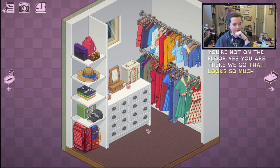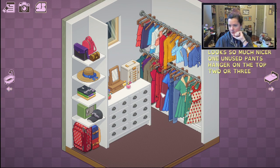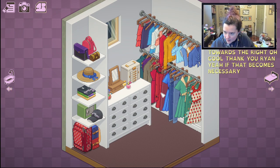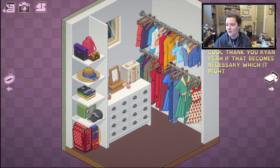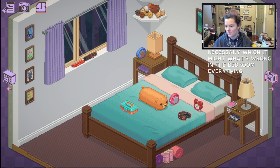That looks somewhat nicer. One unused pants hanger on the top towards the right. Oh, cool. Thank you, Ryan. Yeah, if that becomes necessary, which it might. What's wrong in the bedroom? Everything! Okay.